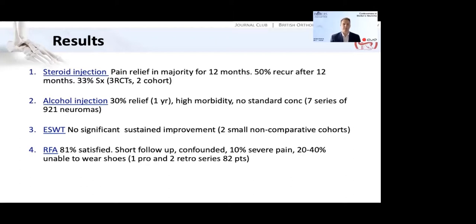In comparison, 7 series totaling 921 neuromas that were treated with alcohol injection had good short-term relief, but only about 30% had relief that was sustained at 12 months. In addition, there was no standard concentration of alcohol used, and a large proportion had pain, stinging, and burning associated with the injection. 2 small non-comparative cohorts failed to show any significant improvement with the use of shockwave therapy.